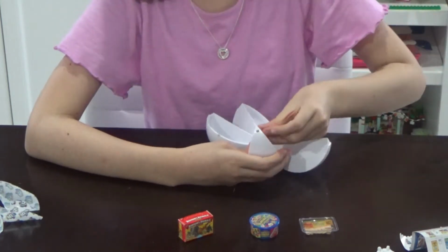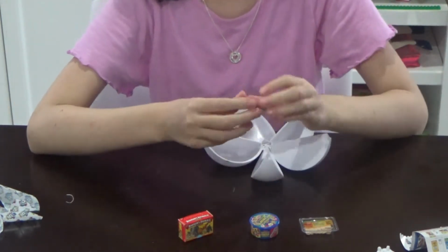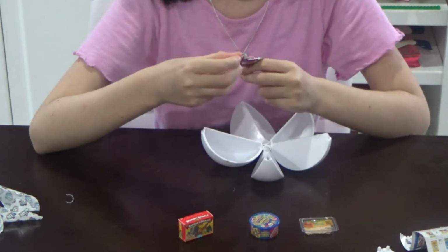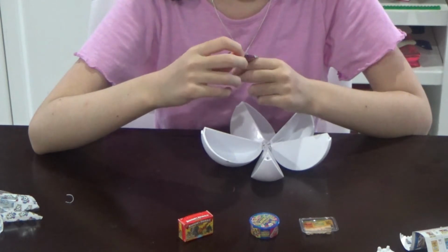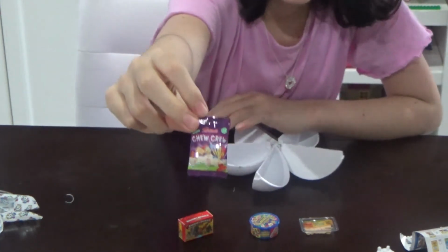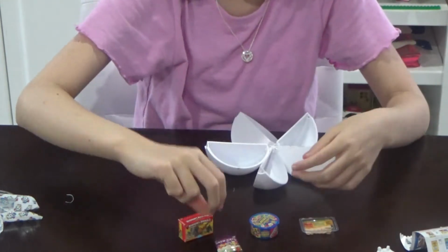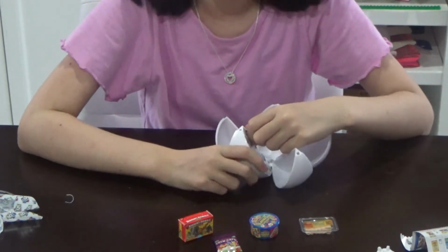Open this up. Okay, we got a Chew Crew. Oh, I think it's like a type of candy. There's like some candies in it. I don't know if you guys can see. I'll show you guys at the end when we unbox everything. But we have our last surprise. Now let's open it.